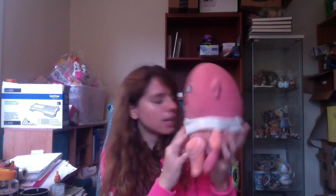This is Humpty Dumpty here. He does look to be handmade. He also looks to be vintage, so I am going to try to sell him on Etsy. You don't see too many Humpty Dumpty stuffed animals.